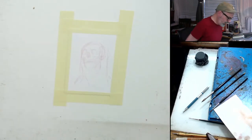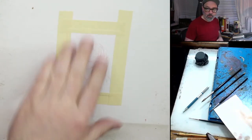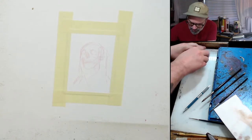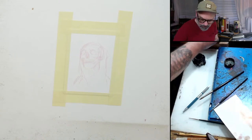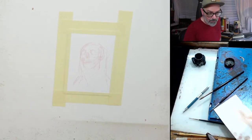So these cards all have a coating on them, so I'm pretty confident that watercolor won't work on these. But I'm going to try some acrylic ink. And I'm going to try some different washes of that too, and see how those work.